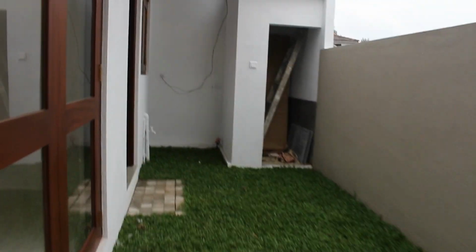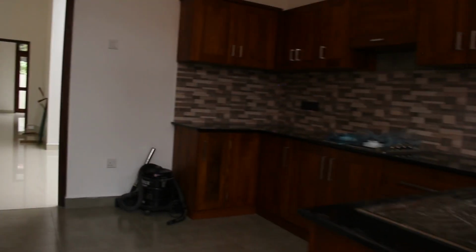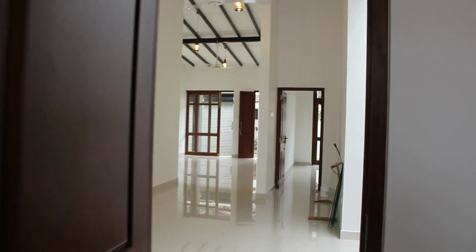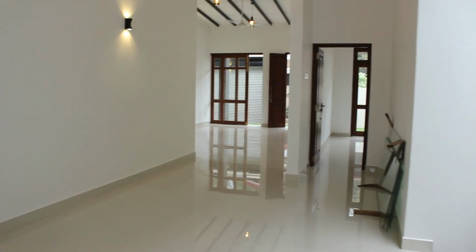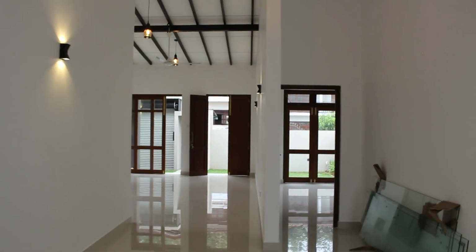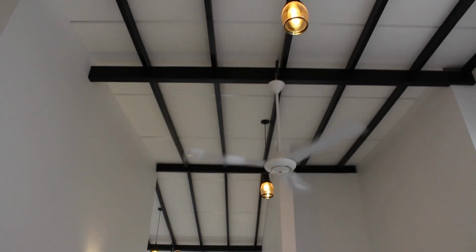Okay, so what you saw today is a four bedroom property. And it's on a 10 perch land. You have 1,700 square feet of living space. As you can see, it's a beautiful, modern, and a very spacious house. So you have high ceilings.